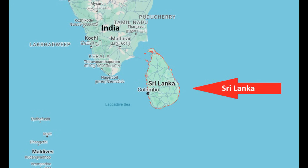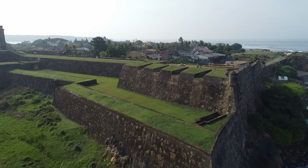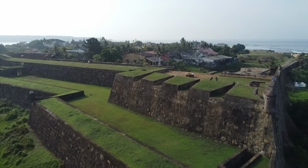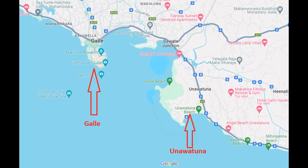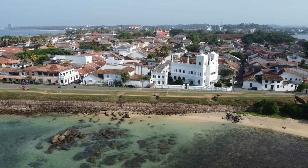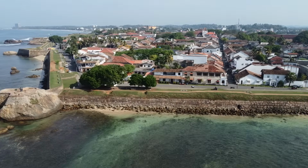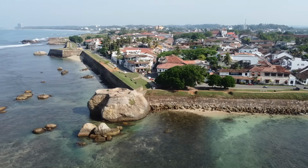Sri Lanka is 55 kilometers off the southern coast of India. In this report, we cover Galle, the Galle Fort, and the Unawatuna beach area. If we retired in Galle area, we would probably live outside the Galle Fort walls in a more modest neighborhood and visit the Galle Fort and Unawatuna beach for entertainment.